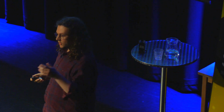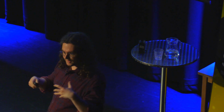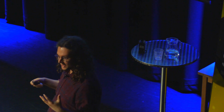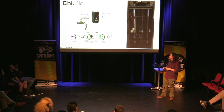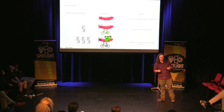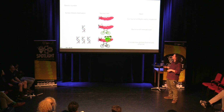I say behaviour on purpose because when we use optogenetic programs, we often find that bacteria don't respond very well. Their behaviour changes in ways that aren't useful to us, and obviously it's not useful for them either. They start growing slower and things. This is because of this concept of genetic burden, where too many genetic modifications can be harmful for bacteria.